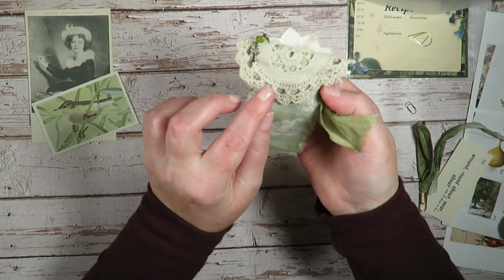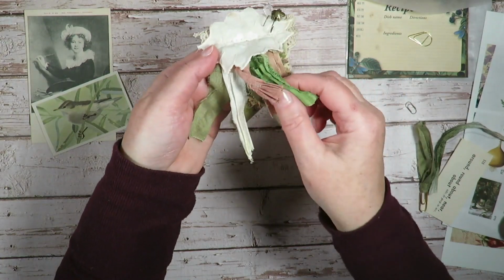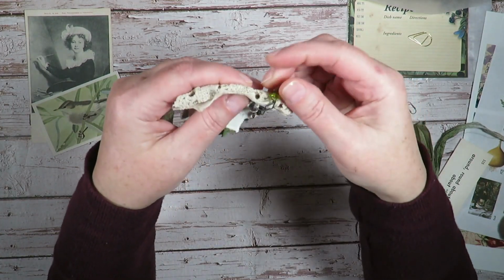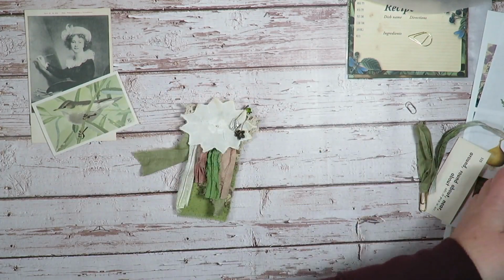Little sampler of, there's doilies, another piece of the fabric, and some of the sari silks that I use. And then a couple of bulb pins with glass beads and charms. And so that is it.